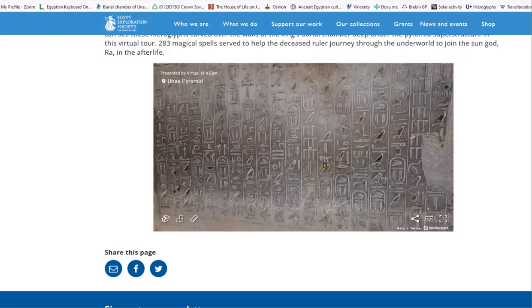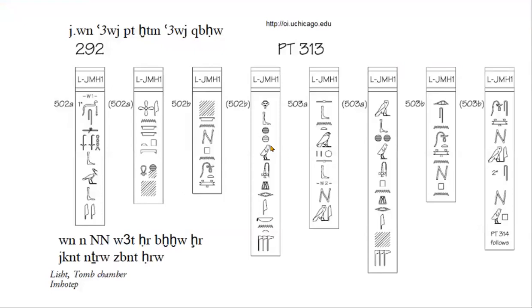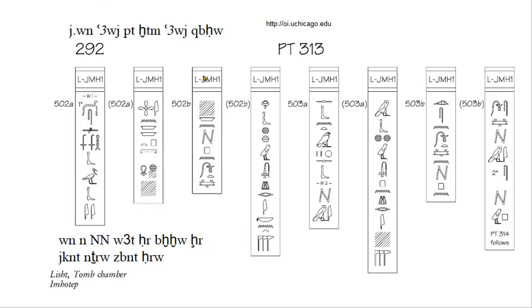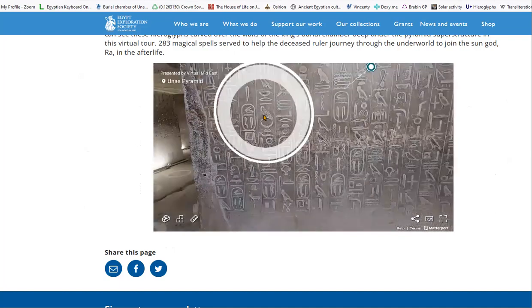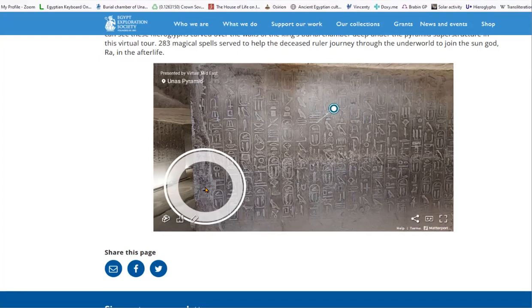Okay, so I think that's maybe a good warm up. I wanted to show you. Yeah, so what we can do now is I'm going to show you the first column on this. Yeah, we can actually close this image. We don't need this anymore. So on this western wall, remember this column is obscured because of damage.